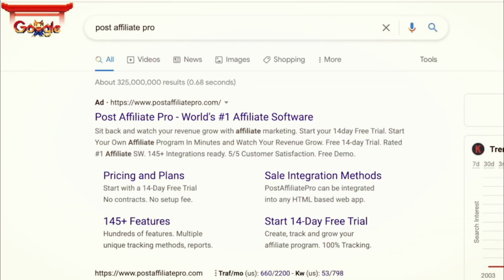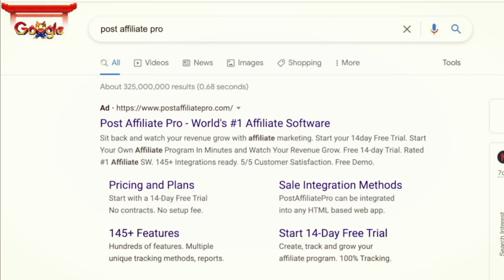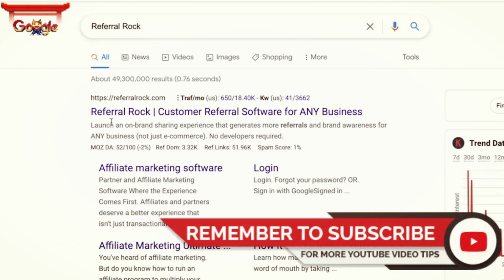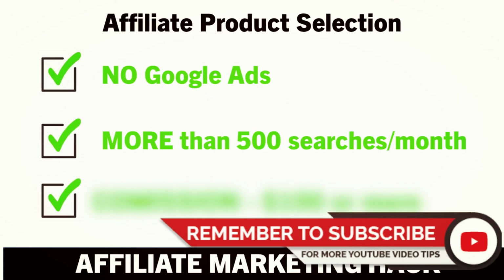Once you have a product in mind, go to Google and type the product name. The first criteria is that you shouldn't see any Google ads for the specific product. For this product, you see there are already ads. So let's select another one and search for the product. You will notice that there are no ads on the top of the search or at the bottom. After you find a product without ads, you need to look for the next criteria.